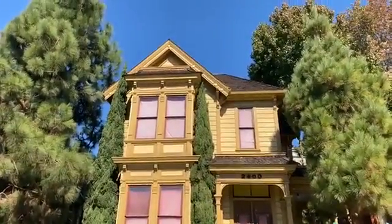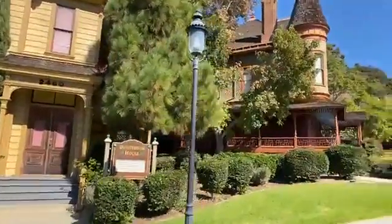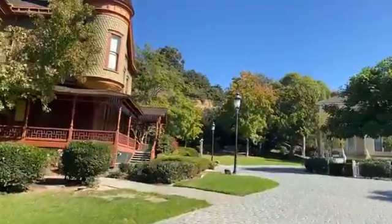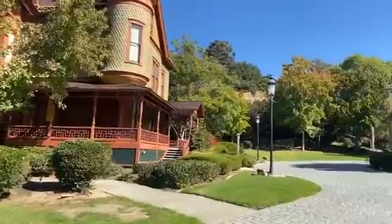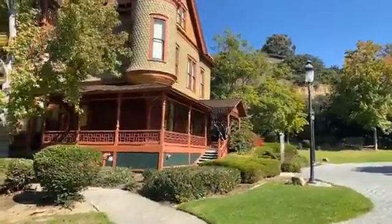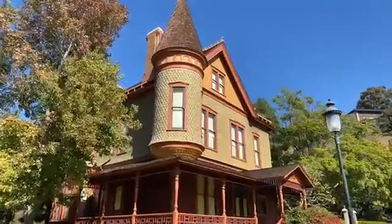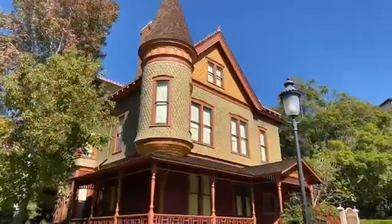So this is my favorite one, this next one, the Burton House. I just think this would be a great place to have like a bed and breakfast village. You know, all of these could be a bed and breakfast.